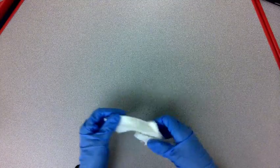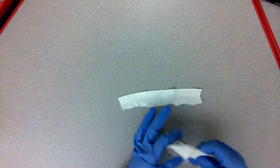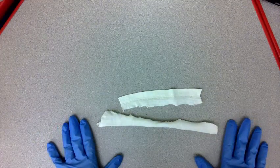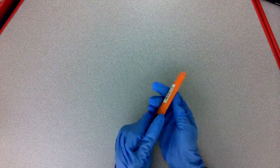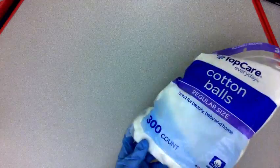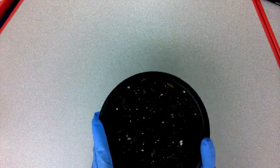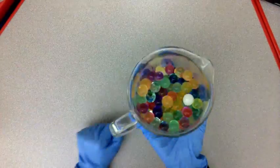I am also going to be using strips of cotton material from a t-shirt like I mentioned before, but if you don't have something like that, you can use some yarn instead. You can get creative. I'm also using scissors and a razor blade or X-Acto knife, and that is only for your adult to use. You can use cotton balls. You can also use soil if you have it, even though hydroponic systems typically don't use soil, and you can also use water beads.